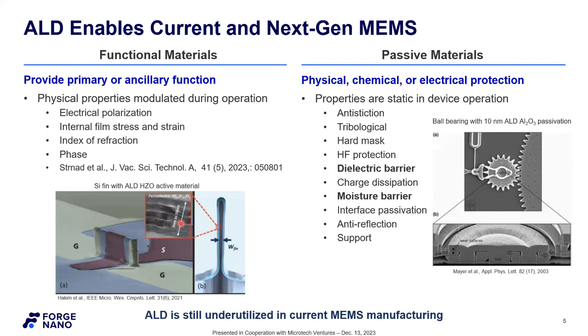It's a very interesting topic, and there's a lot of really good work that's coming out. However, I would say from my perspective, it's a little bit far in the future for where I think ALD needs to be when it comes to MEMS.